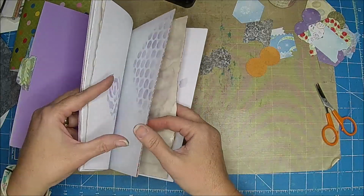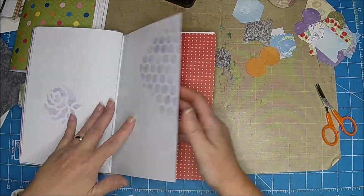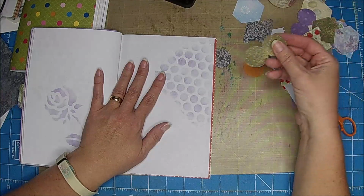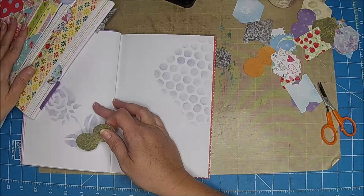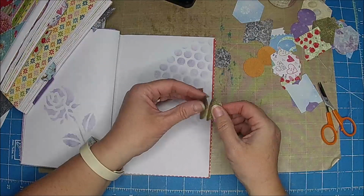Do I have September in here? I do. September. Let's see. Do I have this one? Kind of looking at my colors now. I don't, do I? Nope. Okay. Let's do this one.